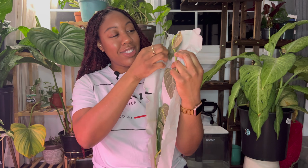Okay, like, are they serious? What is this? This is not okay. Like, did I order a cutting or did I order a rooted plant? Like, what roots? Even if these roots were, okay, I gotta make sure I get a picture of this. What is this, y'all? That's not cool.